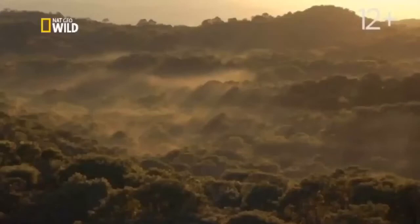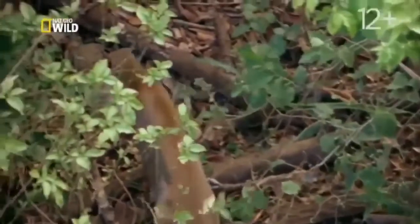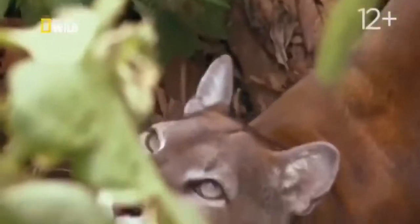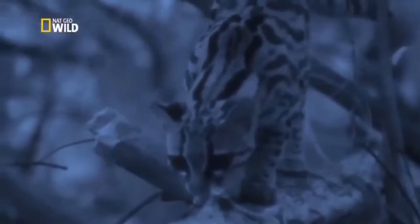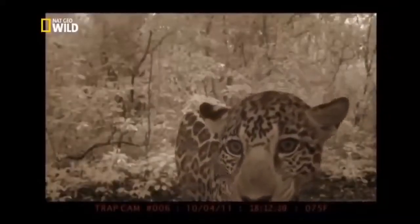These trees hide Central America's most elusive big cats. Pumas, masters of concealment. Ocelots, margays, and jaguars, the largest cat in the Americas.